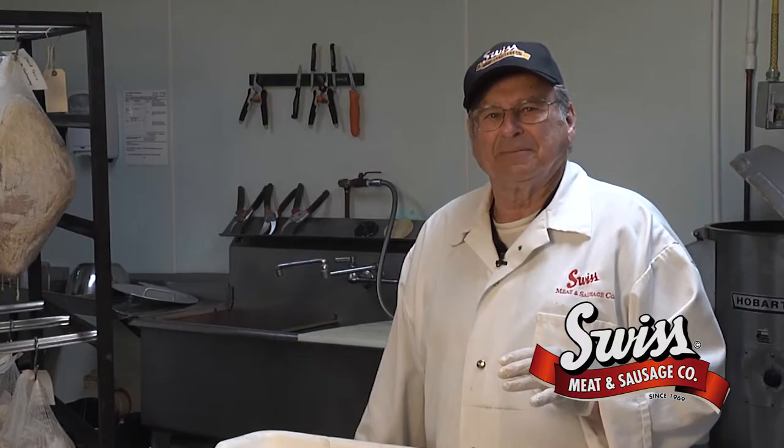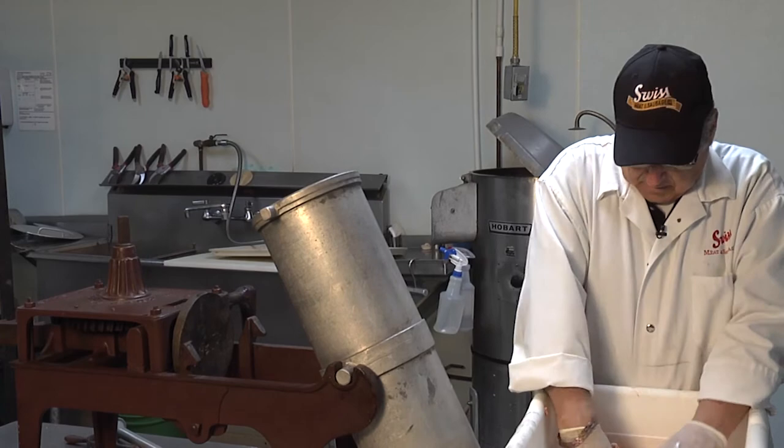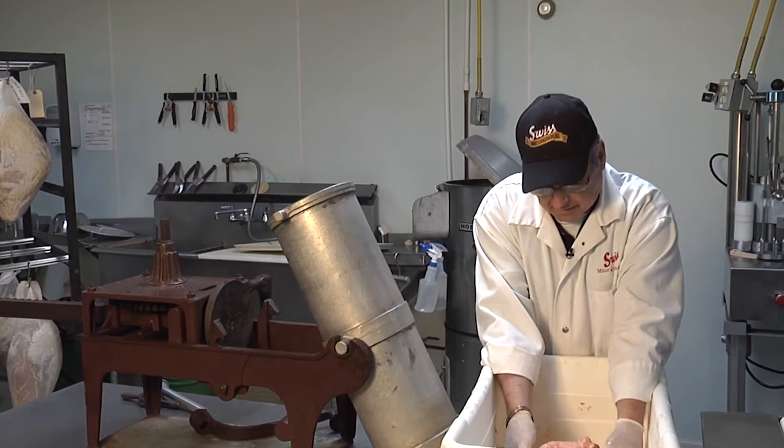Okay, now this is a sausage. It's already ground, seasoned, spices, ready to get stuffed. And this is one of our original stuffers that we used here 40, 45 years ago when we first started. We didn't have the electric automatic stuffers that we have today.